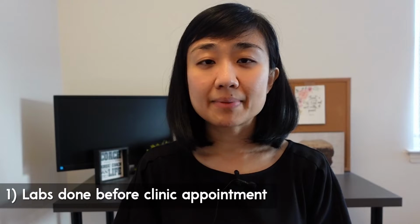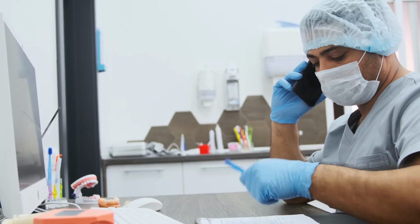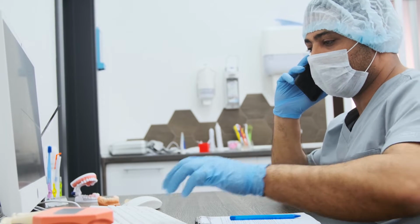Number 1, patients need to have their labs drawn before they come for follow-up. Before, I used to do blood work only when they came into the clinic, and after that I had to call them back to go through the results. And when that happens, sometimes because they can't really grasp the concept that well, it will end up being a 20-minute phone call, and at the end they still don't really understand what I'm trying to say.